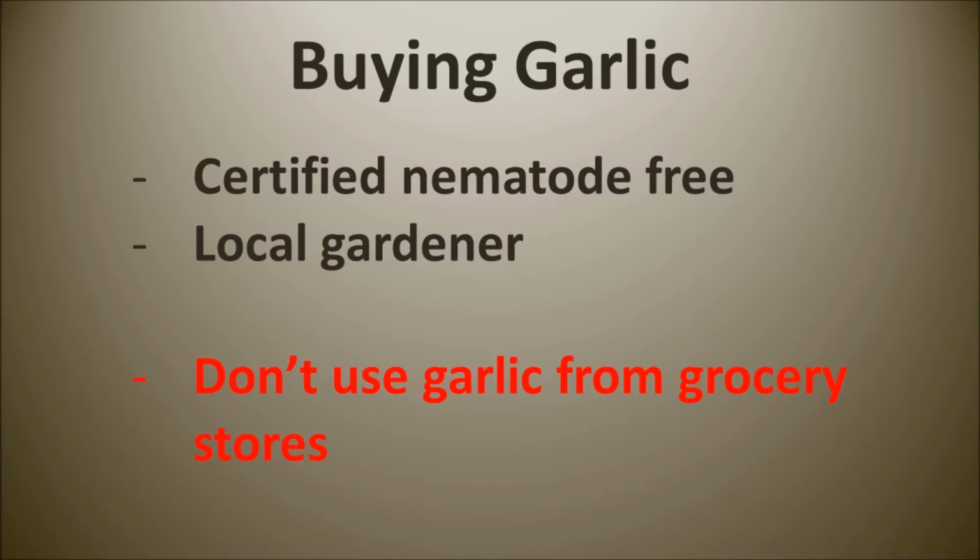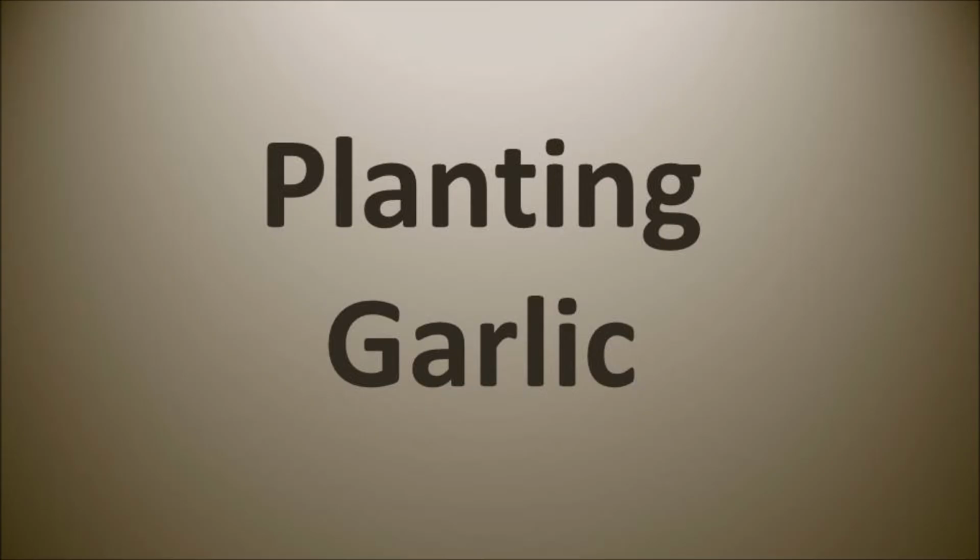Don't take a chance. I am now going to show you exactly how to plant garlic. I live in Zone 5, and I harvest my garlic around mid-August. The garlic heads are dried, and then most of the stem is removed. They will sit in my shed until around mid-September, when it's planting time.